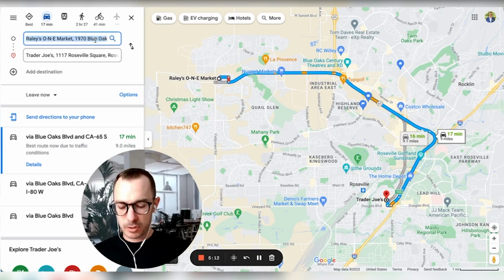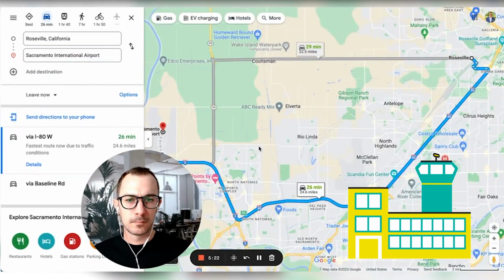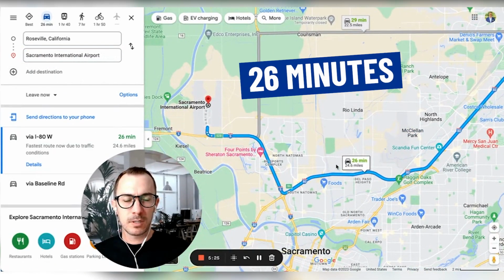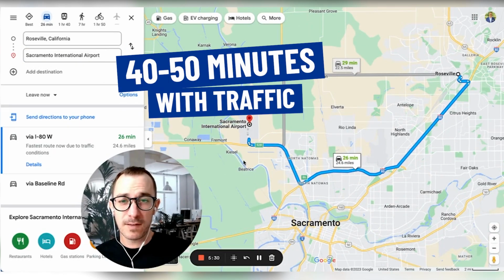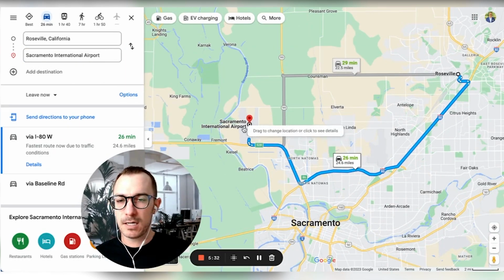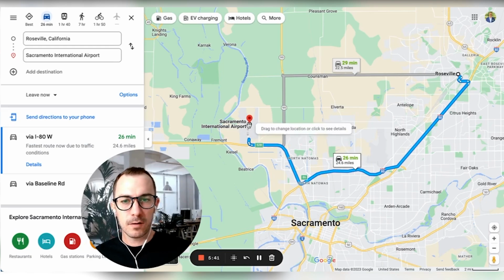But let's just say we're gonna do Roseville proper. How long does it take to get to the airport? Right now, no traffic, 26 minutes. So when there is traffic, I budget maybe 40, 45 minutes, maybe 50 minutes to get to the airport. It's never really taken me longer than 50, even with as bad as traffic can get out here, which isn't that bad. But again, not too far from Sac Airport.